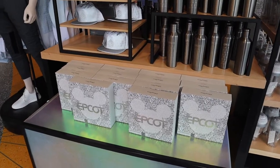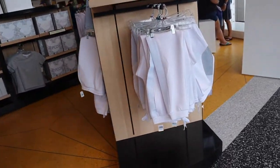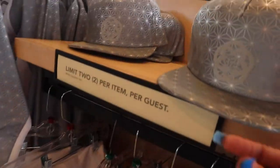A puzzle. That would be hard. I feel like everything would look the same. Oh, these pants are sick. Look, and it says Epcot down the side right here. That is awesome. Hats reflective too.